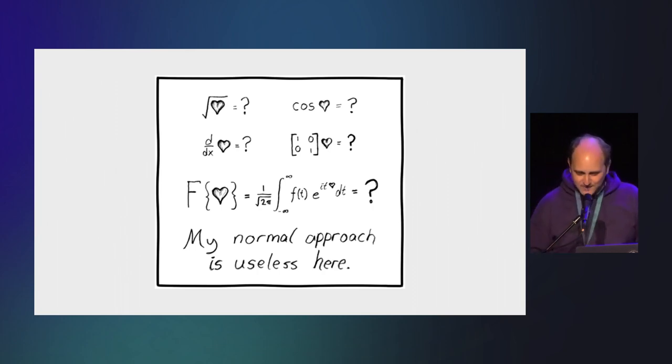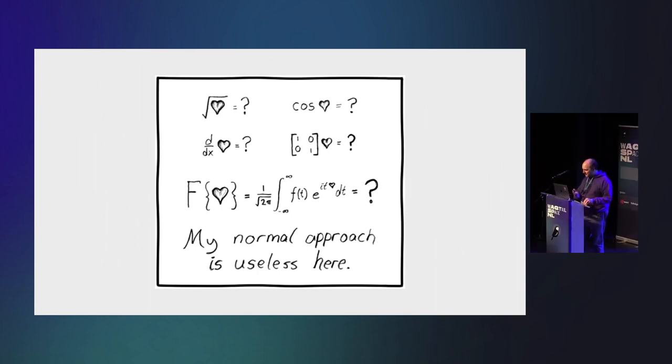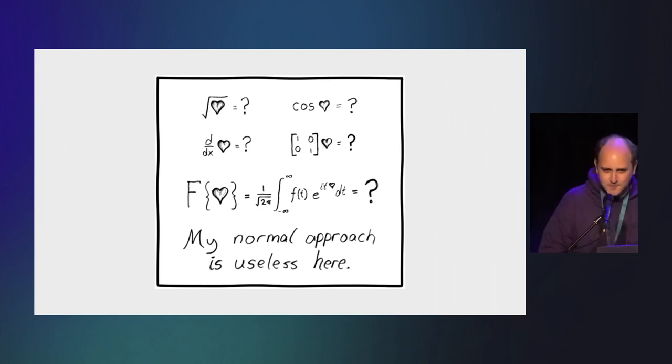Because over the lifetime of Wagtail, we've developed tools and techniques for identifying and managing complexity in the code at the technical level. But what tools do we have for when that complexity comes from the fuzzy human factor? And I think that's the next big challenge for Wagtail.